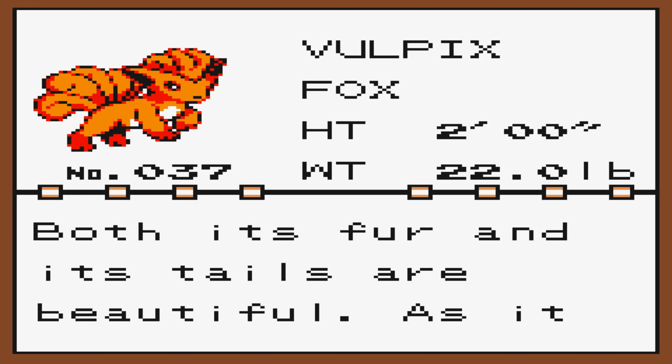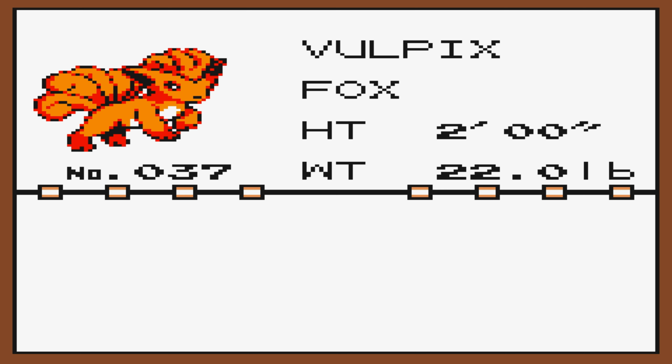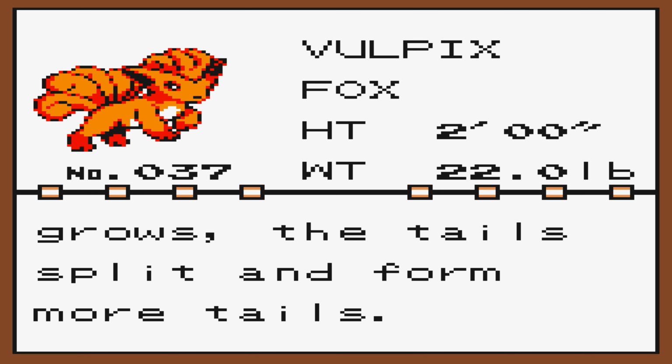Vulpix. Both its fur and its tails are beautiful. As it grows, the tails split and form more tails.